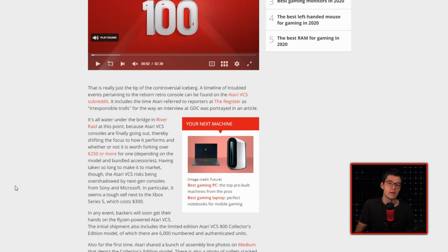It's all water under the bridge in River Raid at this point because Atari VCS consoles are finally going out, thereby shifting the focus to how it performs and whether or not it's worth forking over $250 or more for one, depending on having the model and bundled accessories. Having taken so long to make it to market though, the Atari VCS risked being overshadowed by next-gen consoles from Sony and Microsoft. In particular, it seems like a tough sell next to the Xbox Series S, which cost $300.